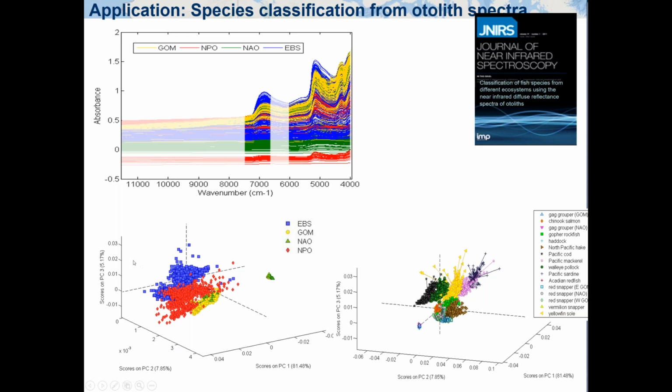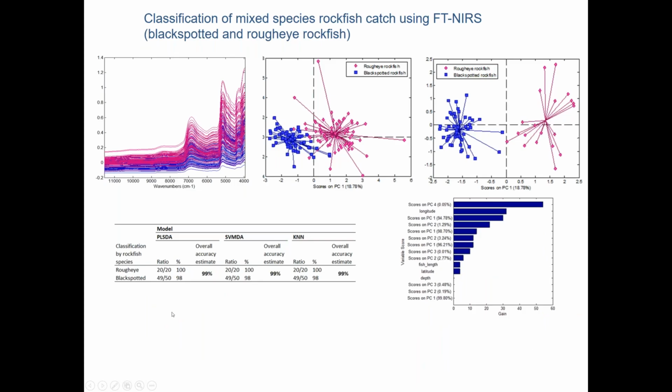And we found that there was strong classification accuracy from fish from different ecosystems and also from species within some ecosystems. So for instance, here, like in the Bering Sea, we found strong separation between Pacific cod and walleye pollock, just based on the spectra from their otoliths. I'd like to talk about another example here as well.